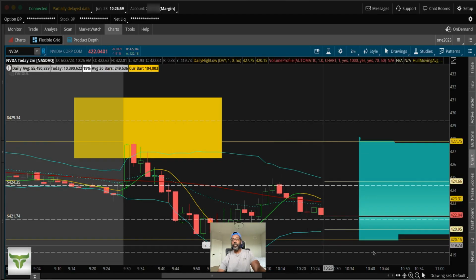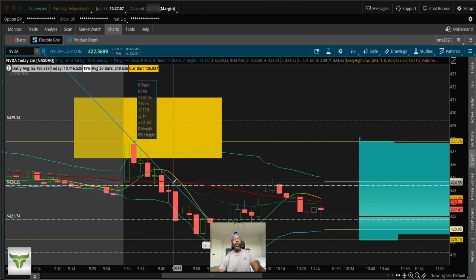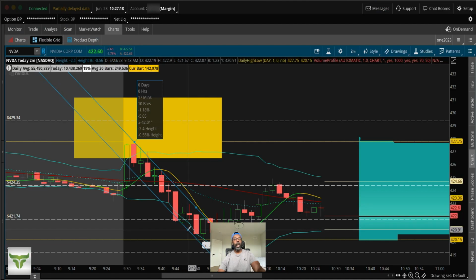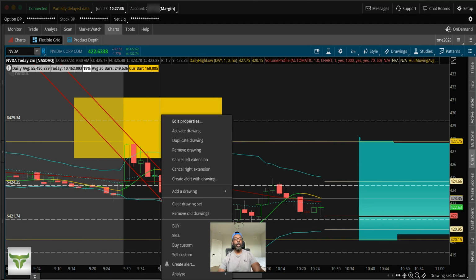So let me draw the channel for you so that you see the channel right on that sell candle. I always draw the channels on either a really good sell or a really good buy type of candle. There's your channel right there. Beautiful move to the downside. This was a steep escalator to the downside, out on the low. That's what you're supposed to be doing. That's how you're supposed to be taking the trade.